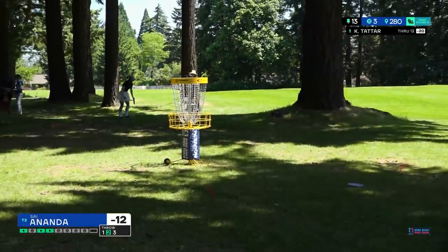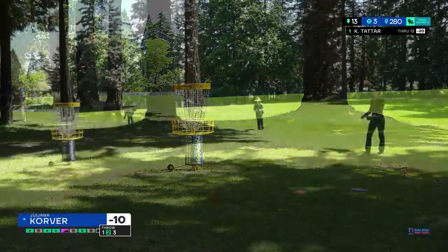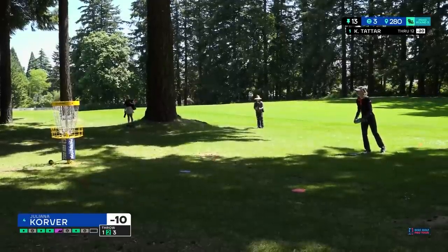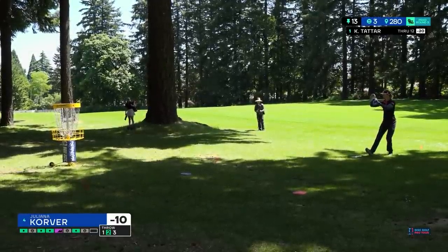Couldn't quite kick it up in there. Yeah, I like the little twirly dance, though. Yeah. There's a little bit of wind out there. Nothing intense, but some gusts every now and again.